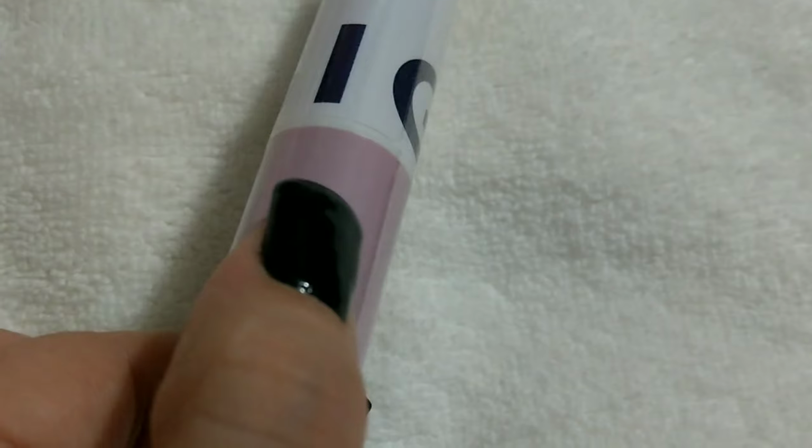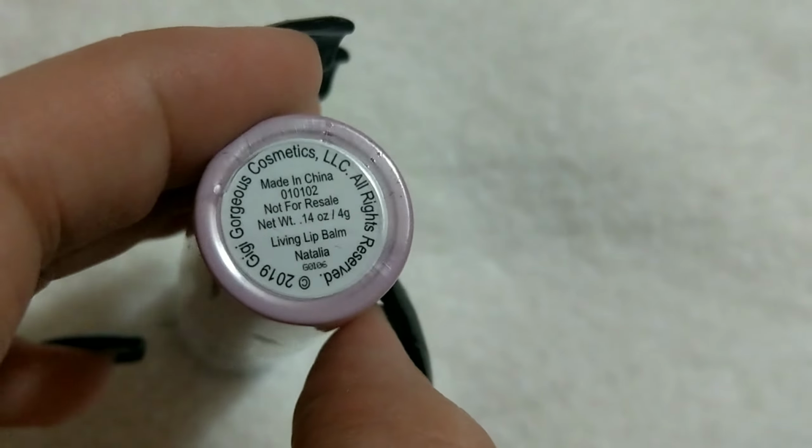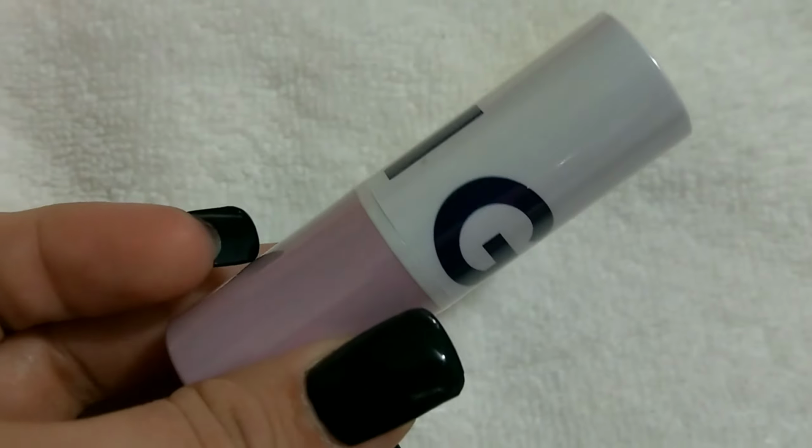First thing we're gonna start with is a lip balm, and this is what it looks like. Gigi Gorgeous Living Lip Balm in Natalia. Named for the YouTube personality, author, and activist, Gigi Gorgeous is a limited edition and Ipsy exclusive collection of essentials to get your glow on your own terms. Clear, lightweight lip balm is made with vitamin E and sunflower seed oil to hydrate and nourish lips. This is what it looks like once you open it. It just says gorgeous, made in China, and the name, which is Natalia.